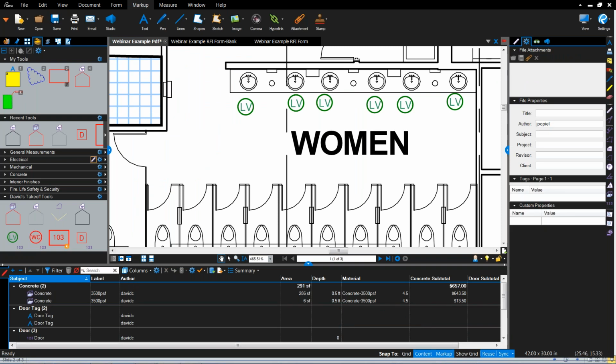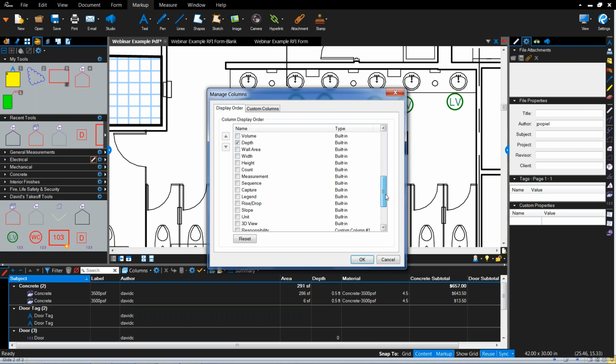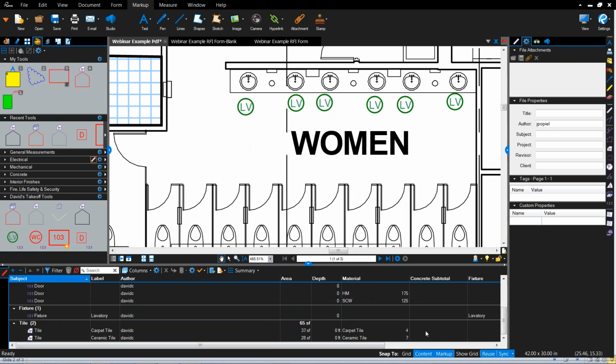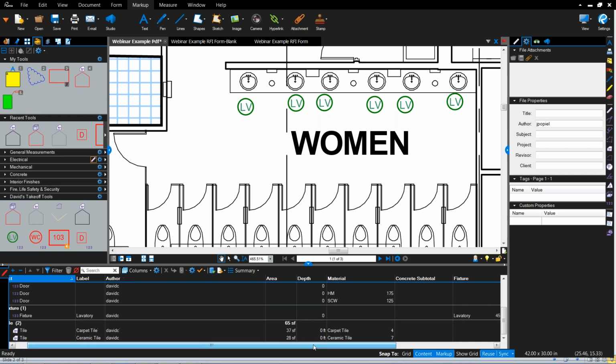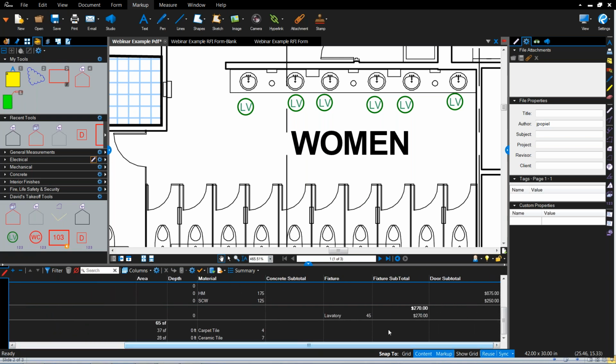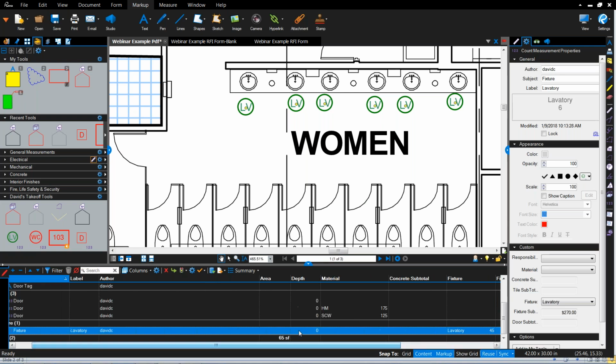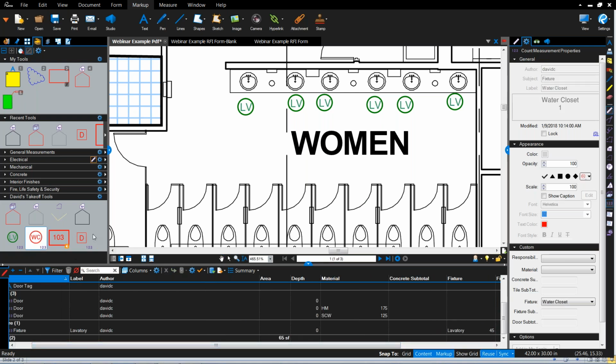I don't have that one up, so I'll come down here into my columns for my markups list, and I'll bring in my fixture and my fixture subtotal columns that I created. Okay, I'll find my lab count, and here we go. It gives me a fixture subtotal right there based off of which fixture I specified, which I did specify the lab. So I do have one here as well that I can use for water closets.